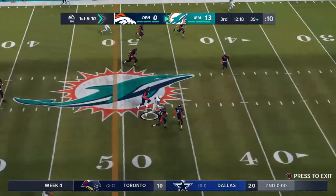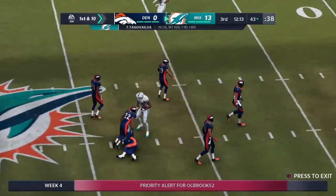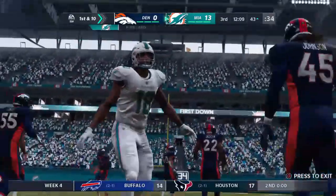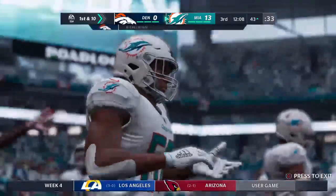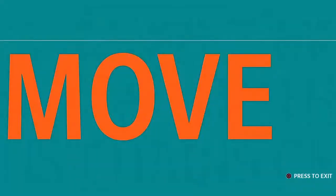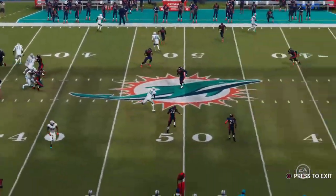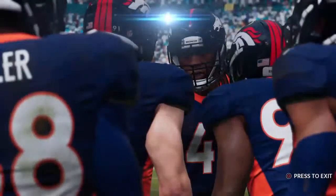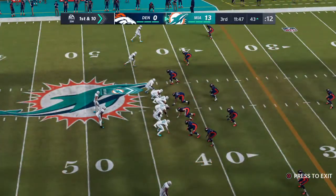From the gun, it's Tua. Got a man over the middle. It's Williams. And taking it across midfield and inside the 45. 2 catches in the first half. Now he's got a third here, and it's good for a first. 1st and 10 at the 43-yard line. Back-to-back good plays have them on the move on first down.